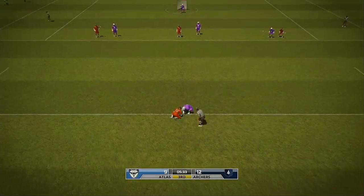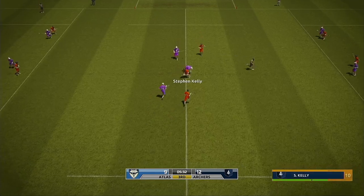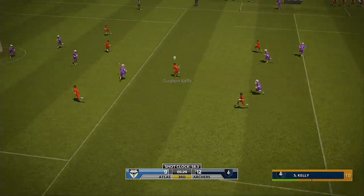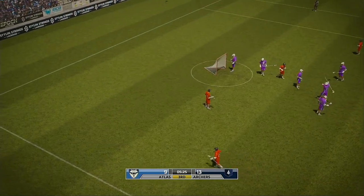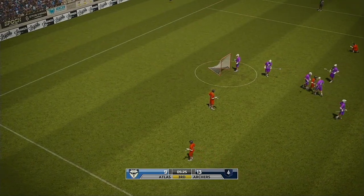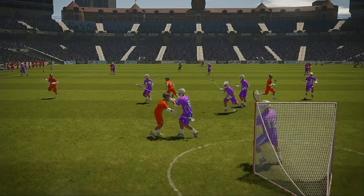Kelly at it again against Nine. Watch them scrap, even if they don't win the initial draw. Nice win on the faceoff. Kelly comes out on top. Lets one fly and scores. Three in a row for the home team. They've taken it up a notch.